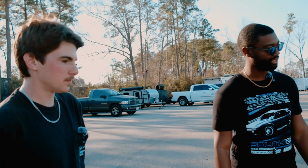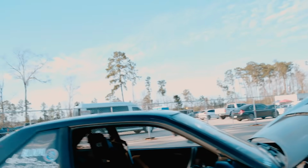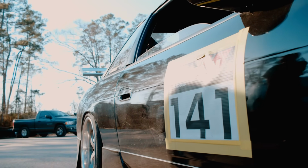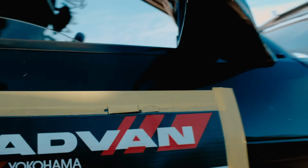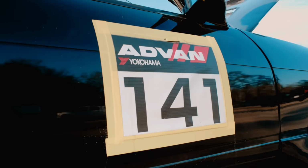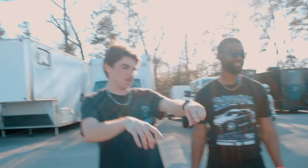And then one last question is, what's up with the Advan, the 141? Well, honestly, I bought a real one. And the last number they had was 141. So I just made those. I didn't even know you could buy those things. I just thought you printed it on your own and just did it. No, I bought one real one, but it's made out of cardstock, so it wouldn't last. So I just had it remade and printed on something else.